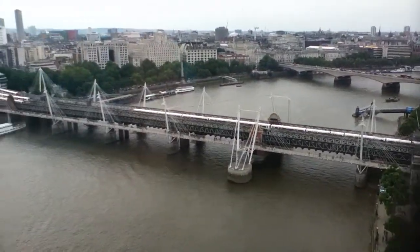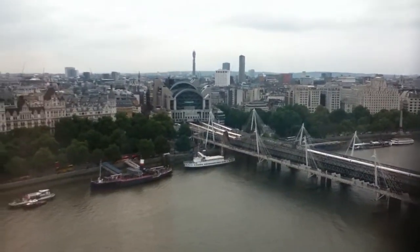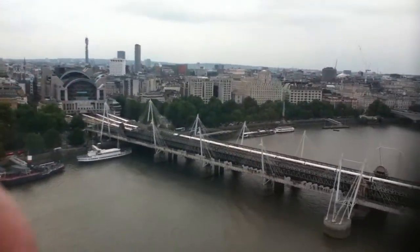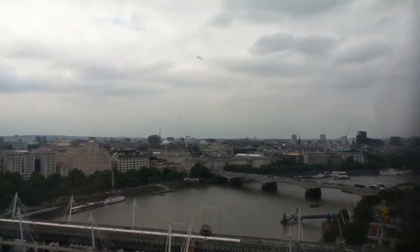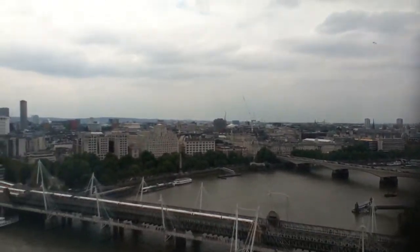Here's some trains. And if you come to the London Eye, the good thing about these is they are... Wow, what a view. Already we're right at the top.